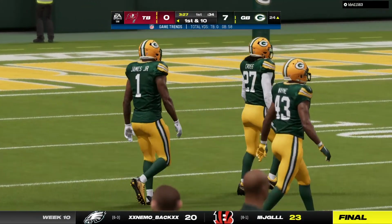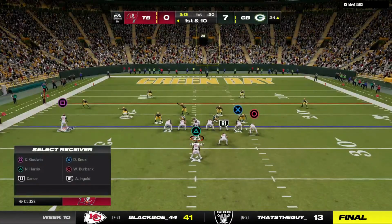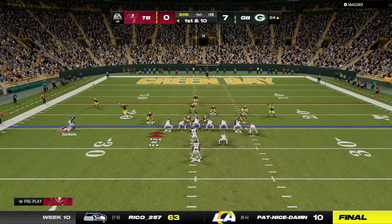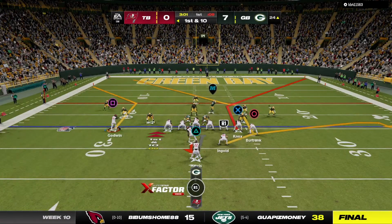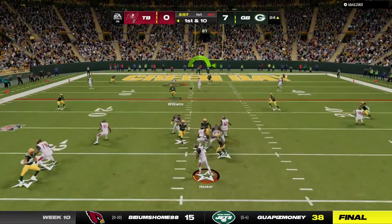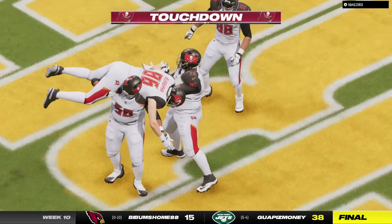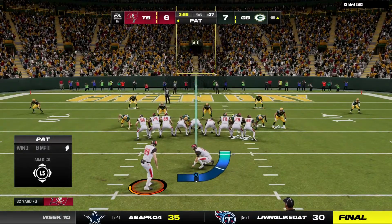A big play that time for Tampa Bay. 42 yards. So the big play gets them all the way down to the outskirts of the red zone here for 1st and 10. They go play action. Here's Hooker, in for the Buccaneers, touchdown. A 24-yard touchdown. And the Bucs are an extra point away now from tying this ball game.